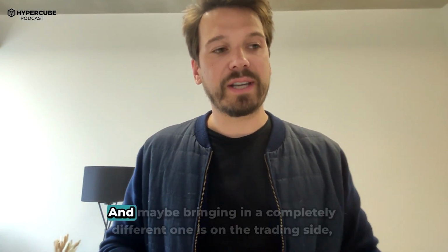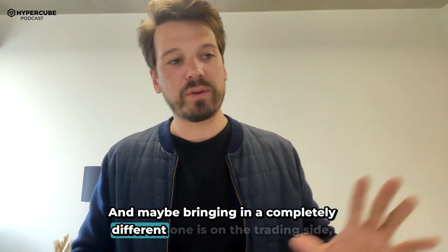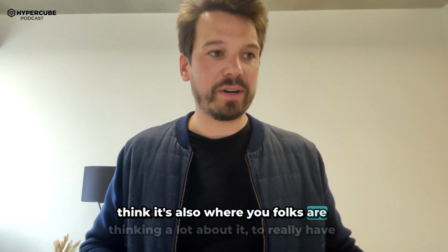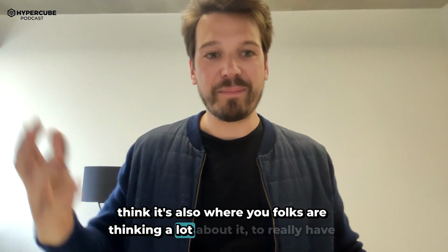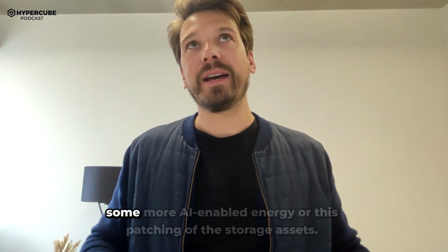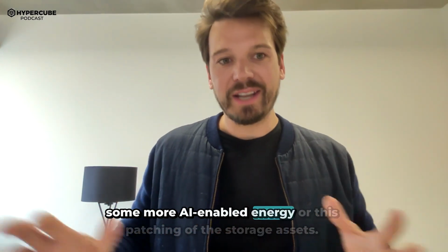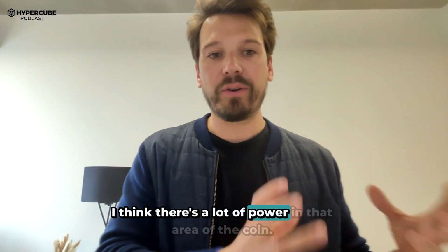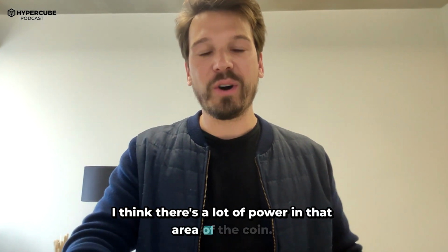And maybe bringing in a completely different one is on the trading side. I think there's also where you folks are thinking a lot about it, right? To really have some more AI-enabled energy dispatching of the storage assets. I think there's a lot of power in that area of the coin.